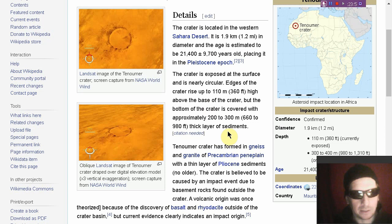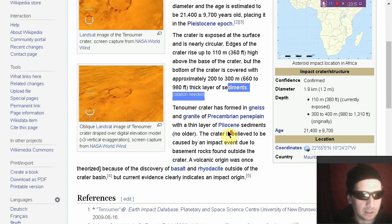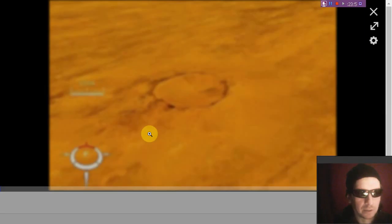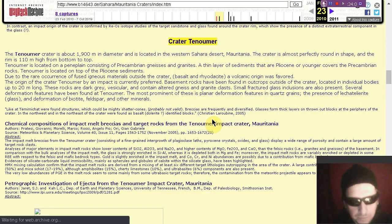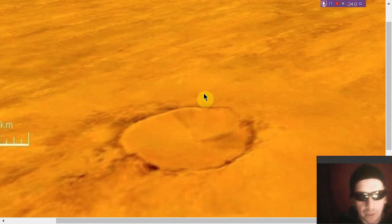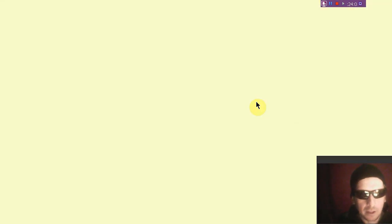Yeah, it's an interesting crater to say the least. And here's a large Landsat view of it. I'm not sure how much it's going to zoom in here. But in any case, there it is. And we also linked to this article here.